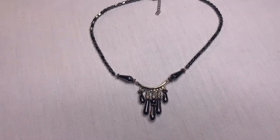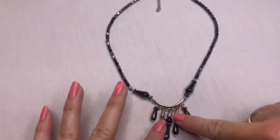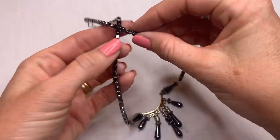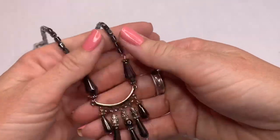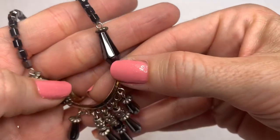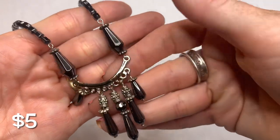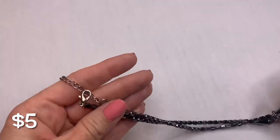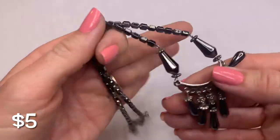We have a hematite look, at least. It is not magnetic. It wasn't sticking to anything in the bag, so it's cute. No designers.